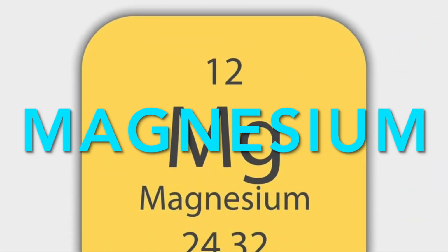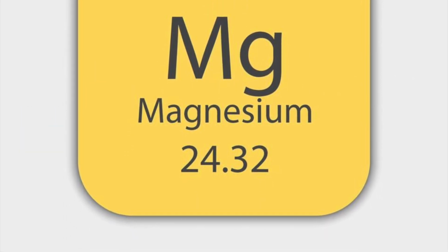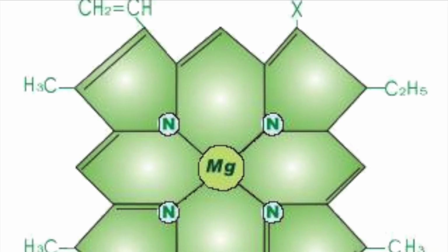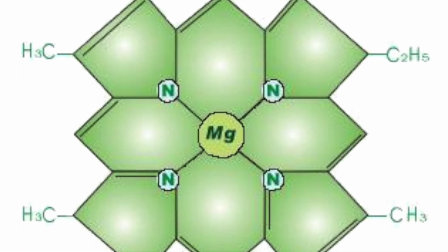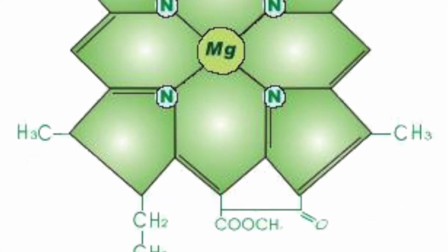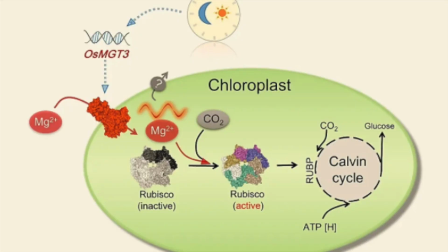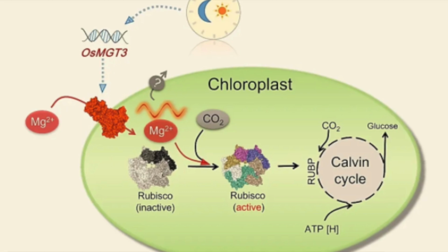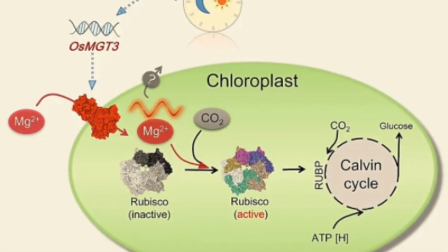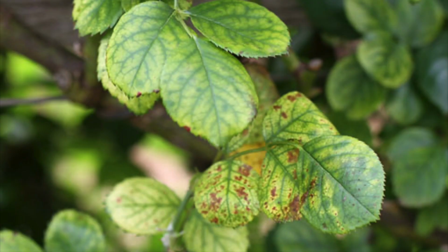Magnesium is one of the most important elements in the growth of roses. It is the core component of chlorophyll and is directly involved in photosynthesis. Photosynthesis is a necessary process for plants to obtain energy and grow, and magnesium is the key to this process. Adequate magnesium can promote the synthesis of chlorophyll and improve the photosynthesis efficiency of roses, thereby enhancing the overall health and growth level of plants.